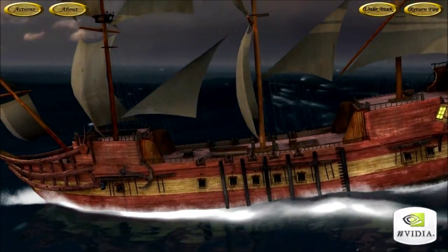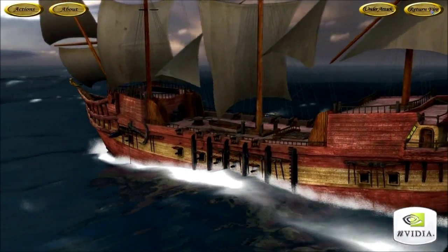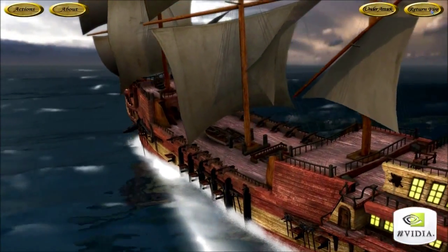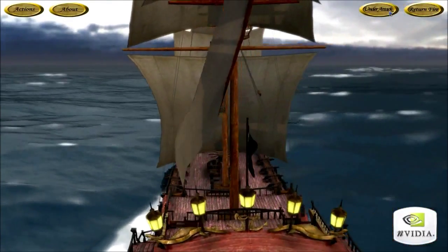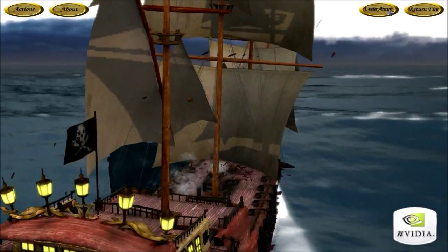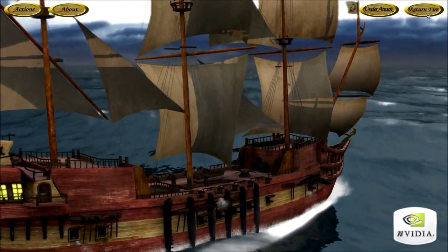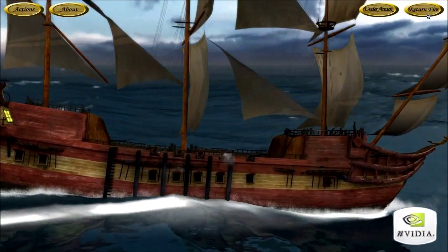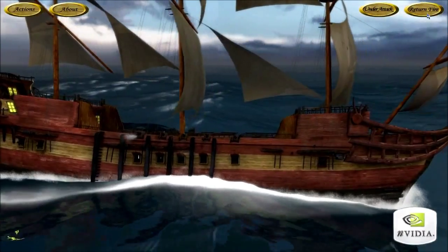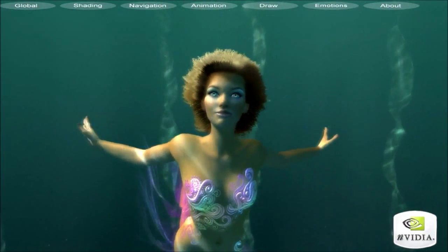Number 3. Foam is computed dynamically in the vertex shader based on wave sharpness. See the little waves there? The reason it's so sharp is because of the foam computed dynamically. Alrighty, it's going to start the next one, but before I end it, splash is computed based on physics.